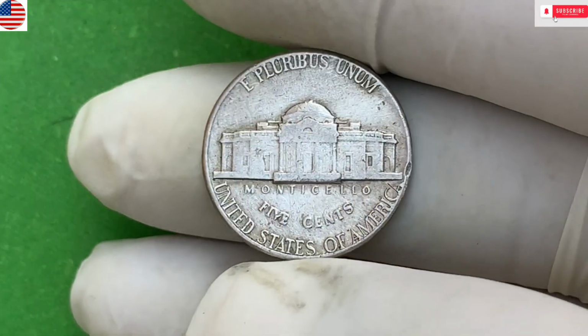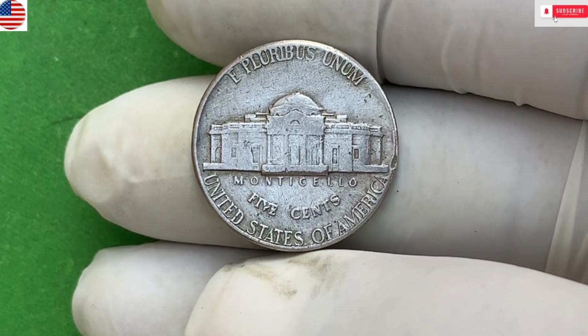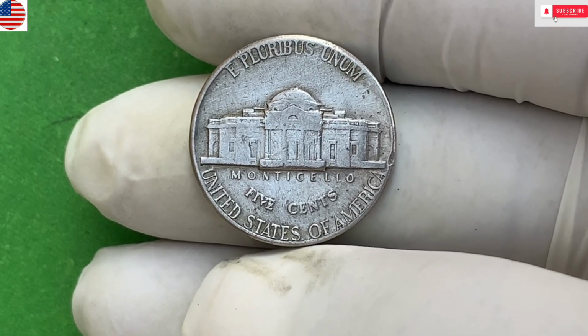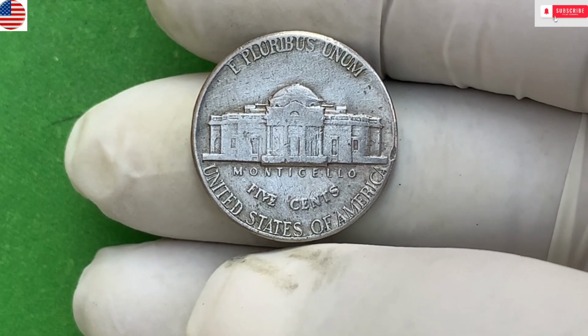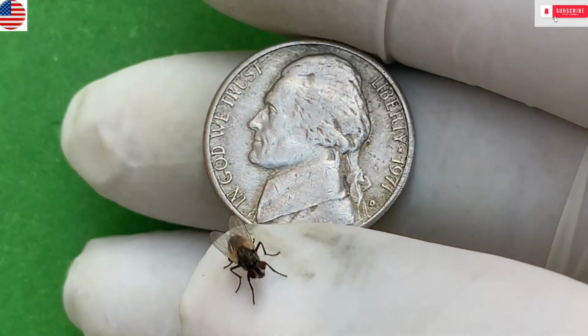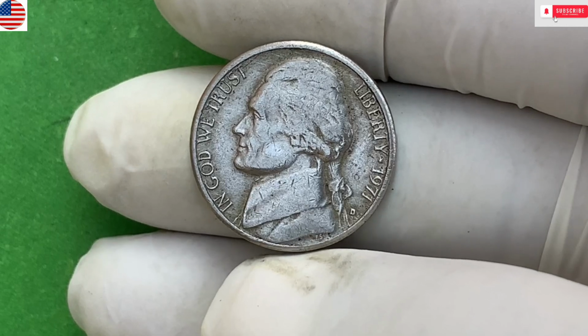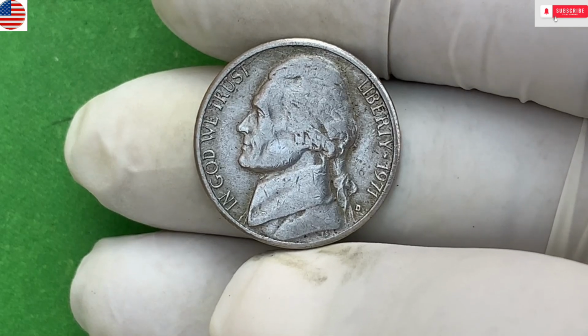Among those coins was the Jefferson nickel. A familiar face, Thomas Jefferson, third President of the United States, graced the front, as he had since 1938. His famous home, Monticello, stood proudly on the back. The design hadn't changed for decades, but that didn't make every nickel the same. In fact, in 1971, something subtle, rare, and incredibly valuable was happening behind the scenes.